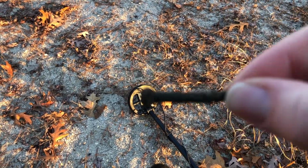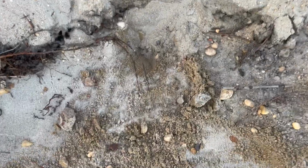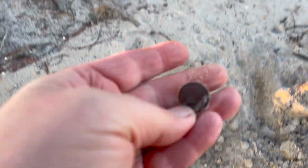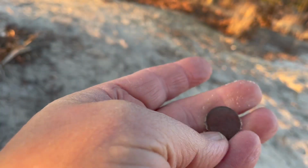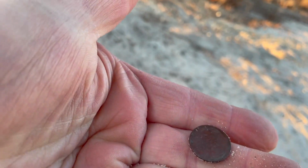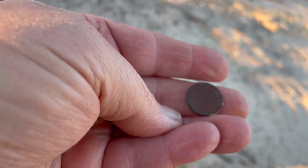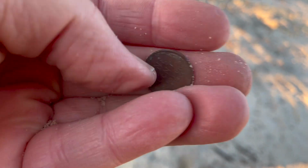My first signal tonight was a 28. Here we go, a screw. Okay, I had a 45 signal here, wrapping a little erosion area. And I got a copper penny. Oh, no, it's a wheat penny. Oh, that's nice. It's an area you usually don't have access to. It's eroded, so that's a good start. Happy with that.